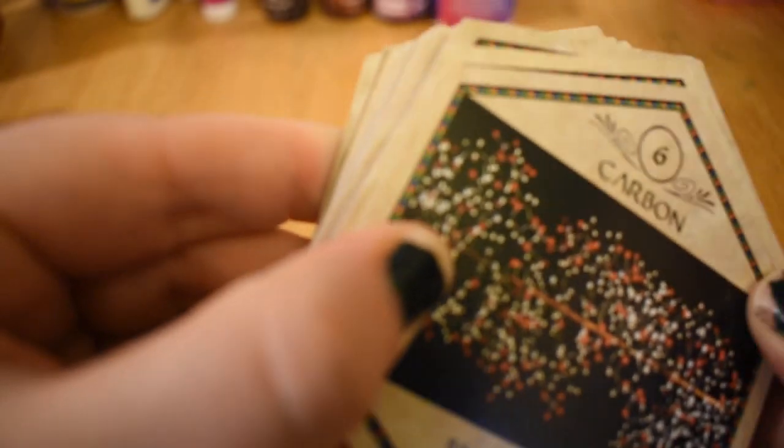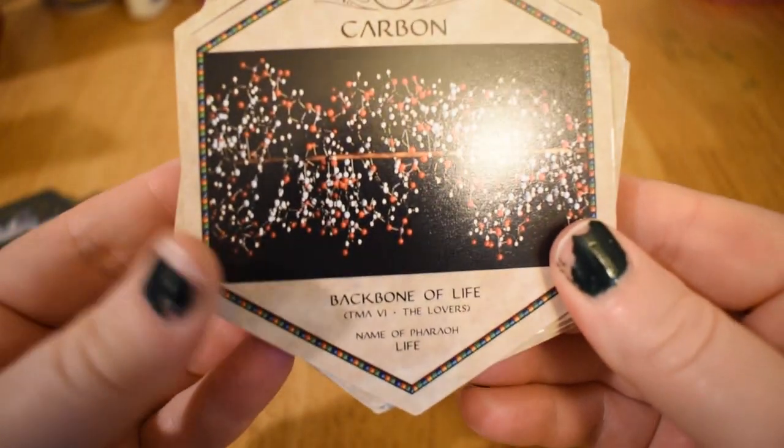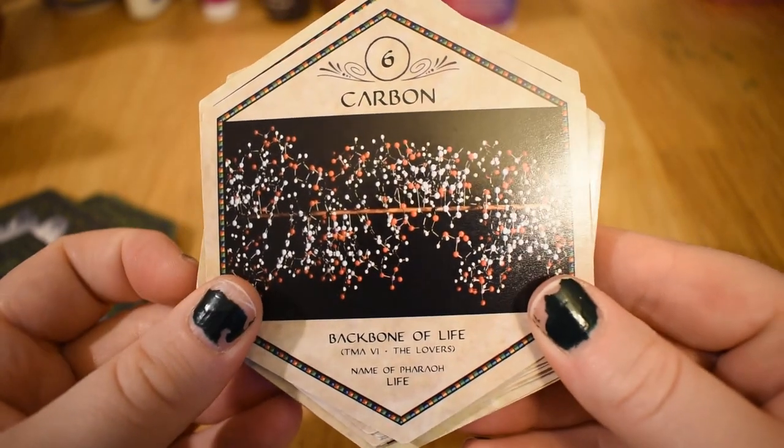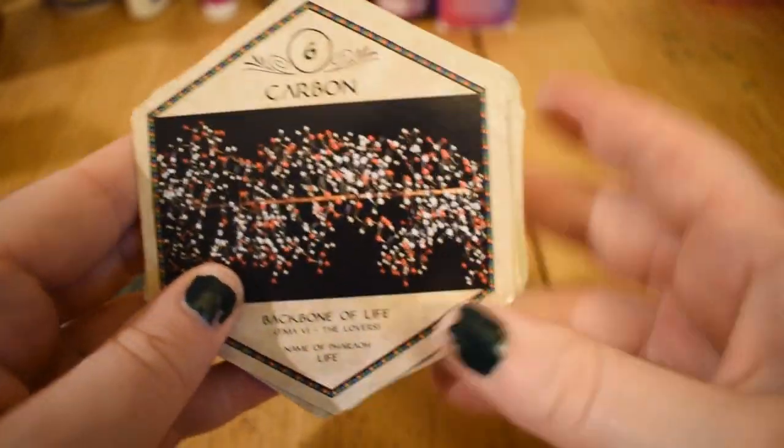Why is there schmutz on here that's shiny? Shiny. So this is related to the lovers, number 6, in the major arcana. Nothing says I love you like charcoal.